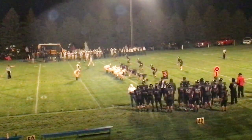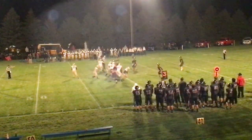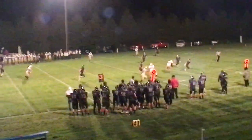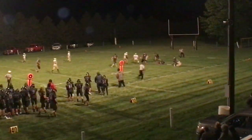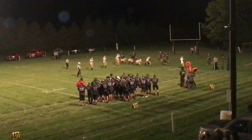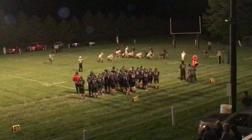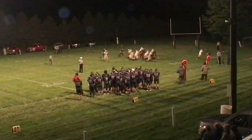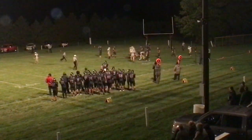Knights with two wideouts to the left. Steffensmeyer alone in the backfield. Domeyer in the shotgun. Throw back across. Steffensmeyer's got some room. He's got a first down and more. Brooks has got the tackle from inside the 10. So the Knights drop a big play from their playbook. Now it's Domeyer to Steffensmeyer. Gets inside the 5, about the 3.